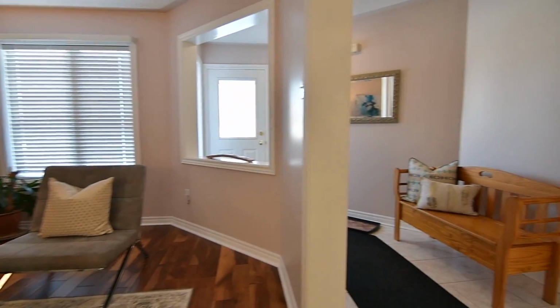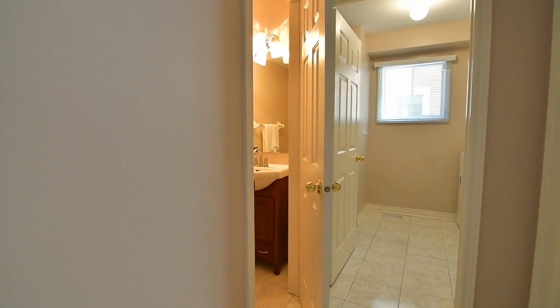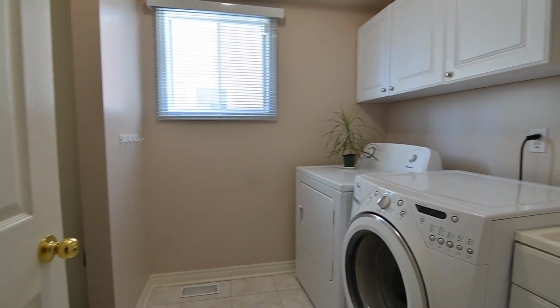Off the main hallway is a coat closet, a powder room with a Euro-style vanity, as well as a laundry room with washer and dryer, cabinetry and closet storage, and access to the double-car garage.